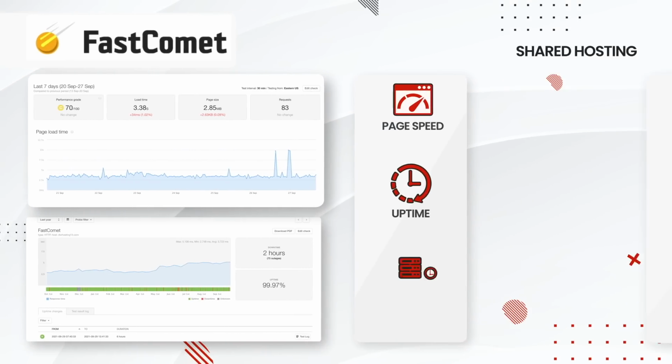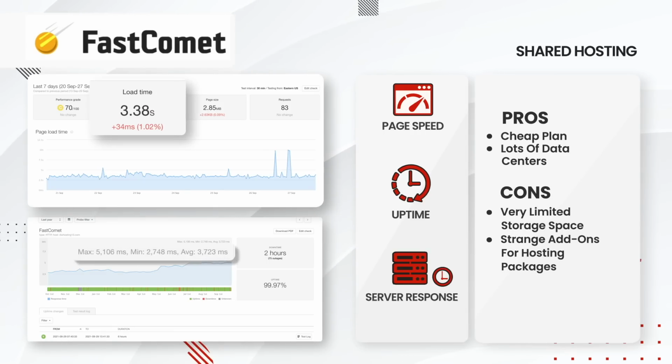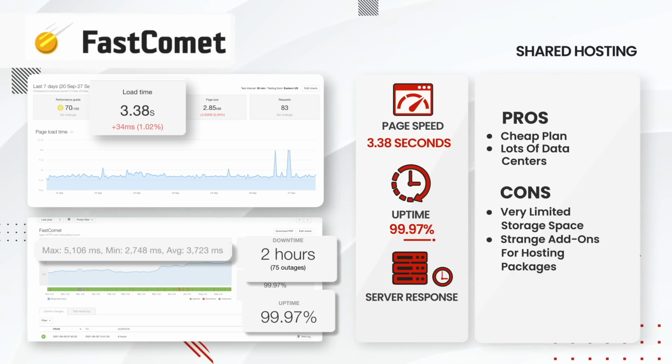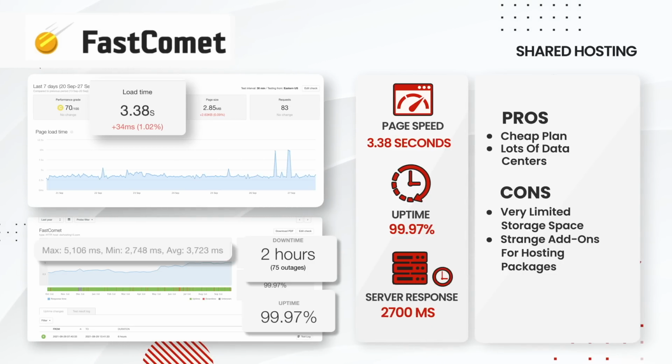Not bad. Next up, Fast Comet. Known for their dedicated hosting, Fast Comet's shared servers perform pretty well. Fast Comet had an average load time of 3.38 seconds with an average annual uptime of 99.97%. I've used their service before for dedicated hosting, but not for shared, but it doesn't seem like a bad option.